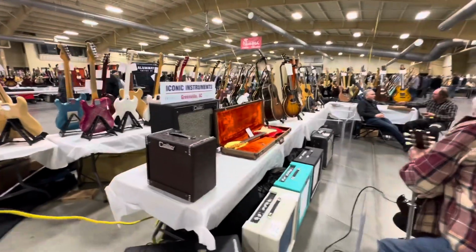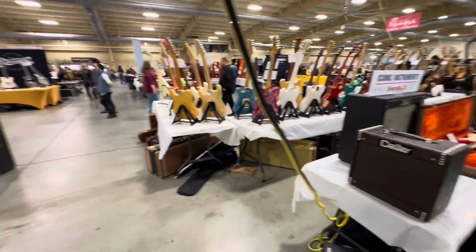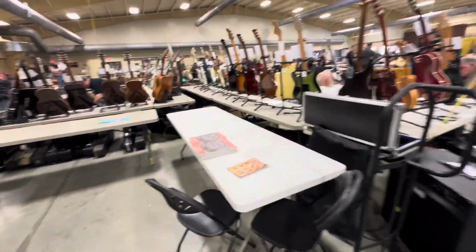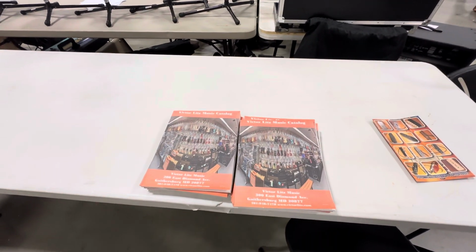It's got a 1960 Strat right there in Dakota red. Nice, very nice. So we lost this guy yesterday. And he left something behind. I don't know what that is. Catalogs.